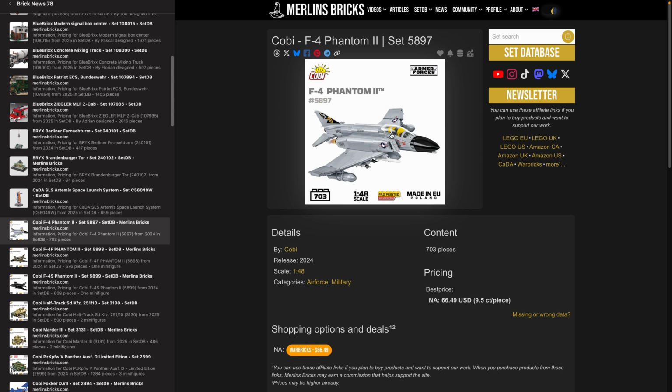Different piece counts between the 3 versions usually come from different loadouts of the weapons. That is one big reason with airplanes, but also different color schemes, different print schemes, sometimes Cobi has to rearrange the pieces a little bit. So keep that in mind. Anyhow, it's a 1/48 scale airplane. It has the 2 pilots involved.